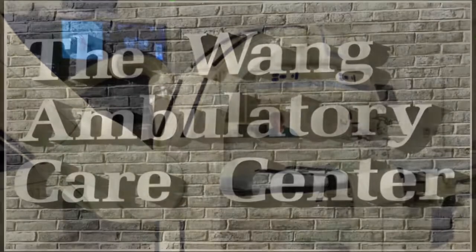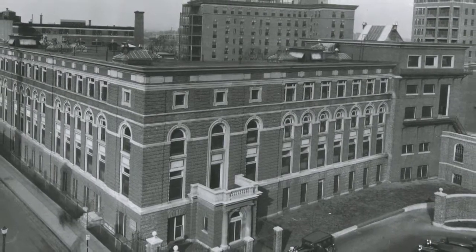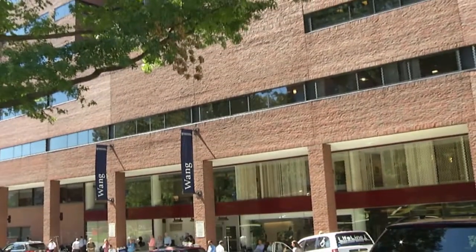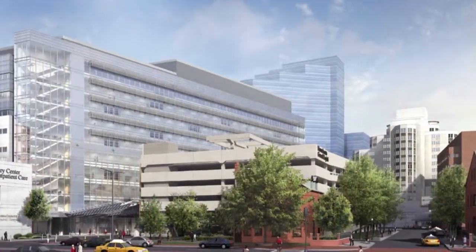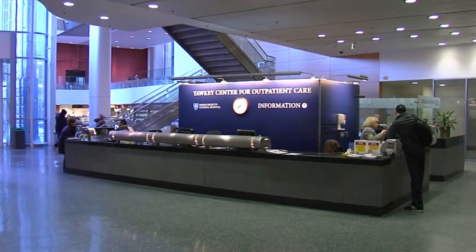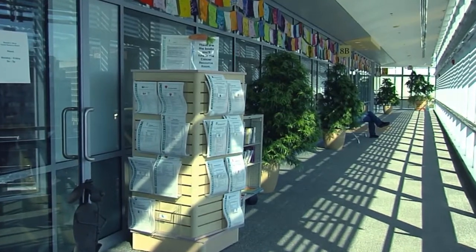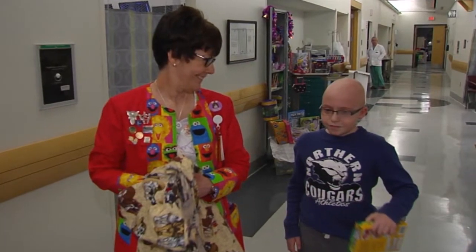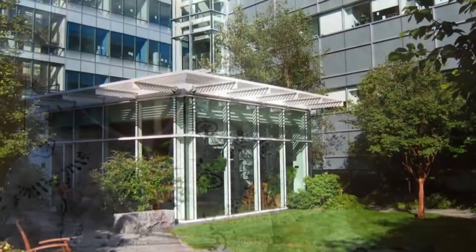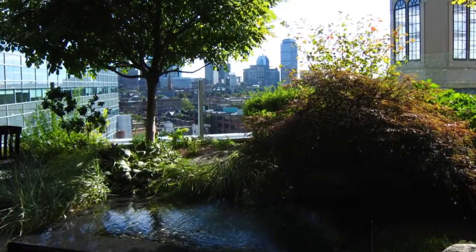In 1982, the Wang Ambulatory Care Center replaced the 1903 Clinics building, which had been the hospital's first outpatient care facility. The Yawkey Center for Outpatient Care opened its doors to patients in 2004. The 320,000 square foot facility boasts 10 floors of space for patients in a number of clinical care programs, including cancer, cardiovascular, pediatric, musculoskeletal, and women's health. On the 8th floor is the Healing Garden, an oasis of respite for all MGH patients and visitors.